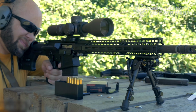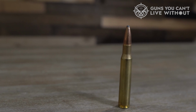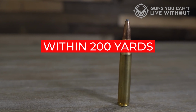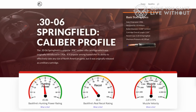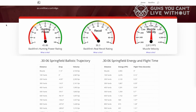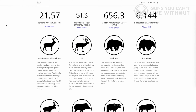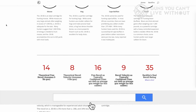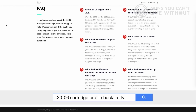Number 6. 30-06 Springfield. Predominantly, most game hunting in America occurs within 200 yards, and there's no cartridge more adept for this purpose than the 30-06. This venerable cartridge, despite being over a century old, holds the distinction of being America's most favored hunting cartridge. It has earned this reputation through persistent proof of its versatility and unmatched performance.